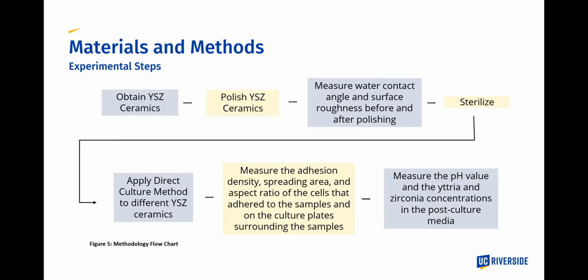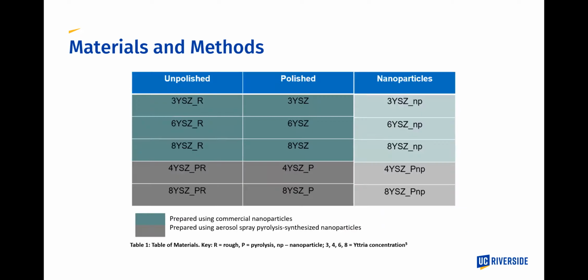We then sterilize it and apply the direct culture method to different YSC ceramics. Then we measure the adhesion density, spreading area, and aspect ratio of the cells adhered to the samples and on the culture plates that are surrounding the samples. And then we measure the pH value and yttria and zirconia concentrations in the post-culture media. And for the sake of time, we'll only be going over some of these results. So let's look into it.